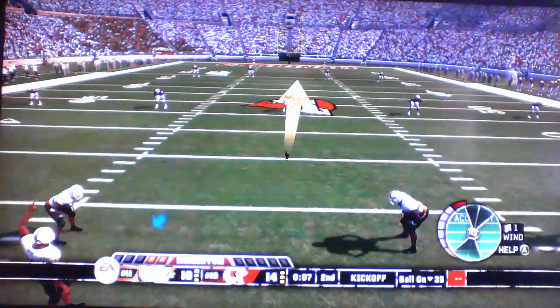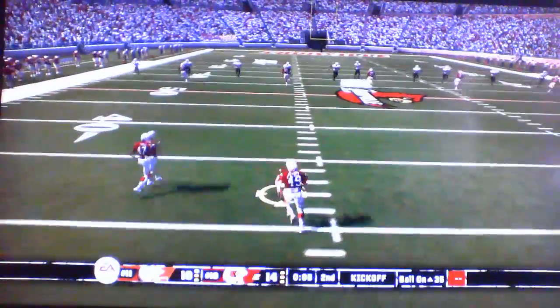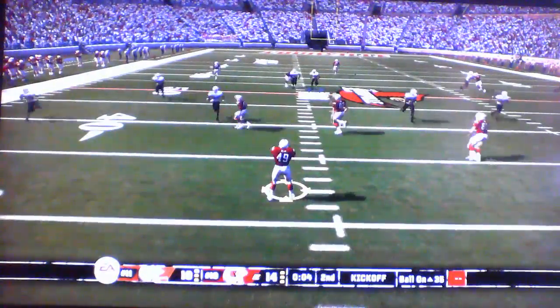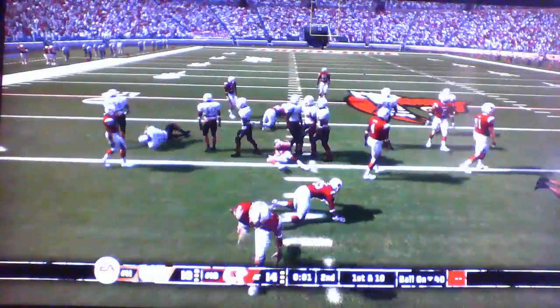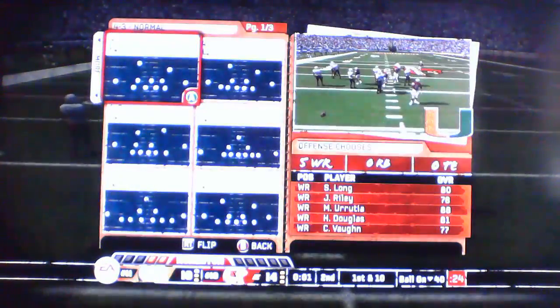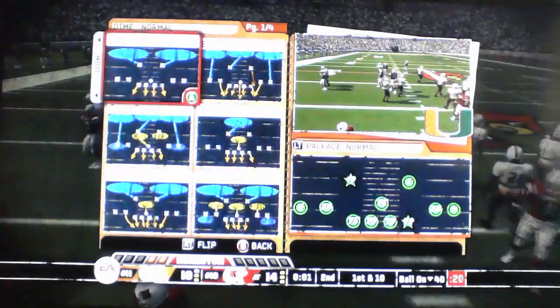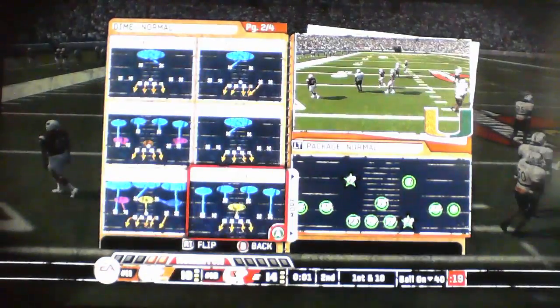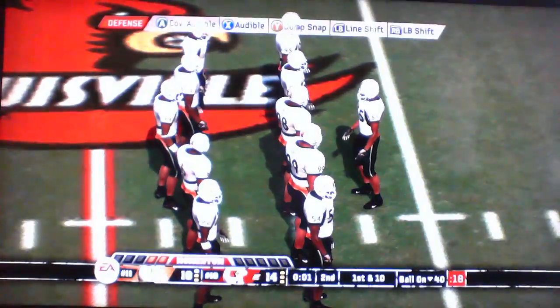Let's see what Louisville tries to do. They might toss a Hail Mary or they might just send it to halftime. 1 second to go. Well, 5 receivers, 0 backs. Okay. Time for another interception, boys. Let's do it. 1 second.